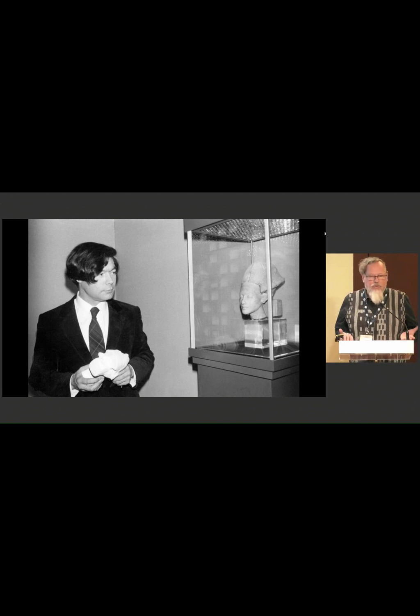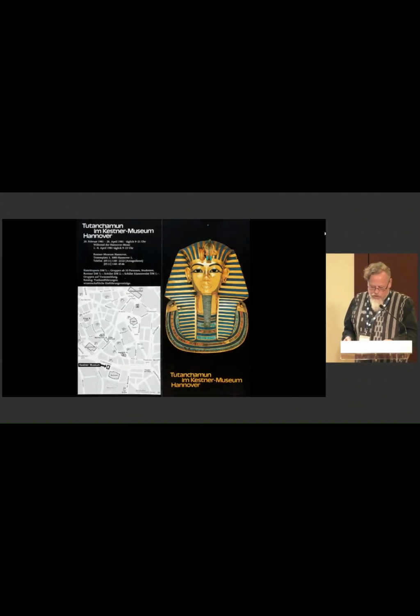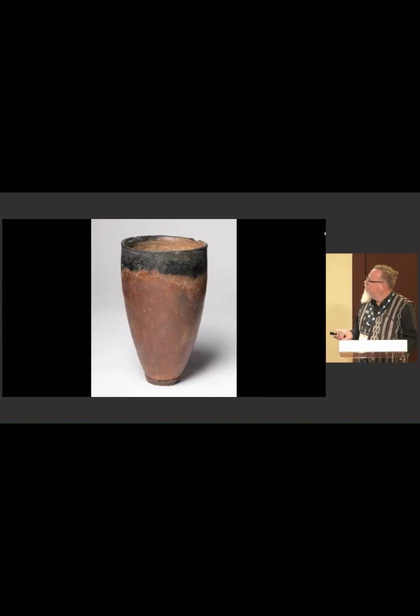We are linked to Tutankhamun because my predecessor, Professor Peter Munro, who was very much interested in the Amarna period, bought the head which I have already mentioned in the discussion. He had the chance of bringing the Tutankhamun exhibition in the 1980s, among the 5 German cities, also to Hanover, where it was visited within 2 months by 430,000 people. So it is the most enormous success for an Egyptian exhibition in Hanover.